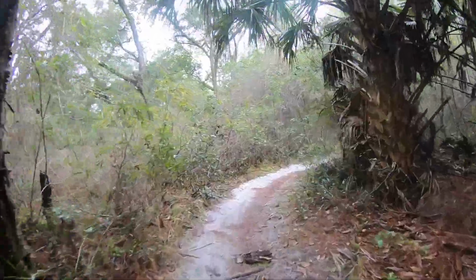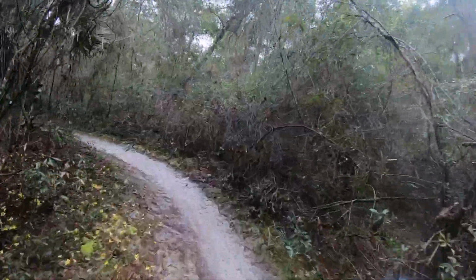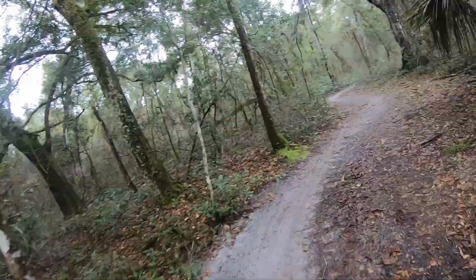Already around here, a little sand. It's narrow in here, kind of like you're in a tunnel. Come around again, another turn and bank it.